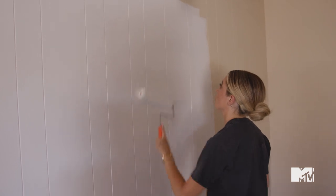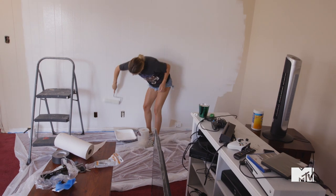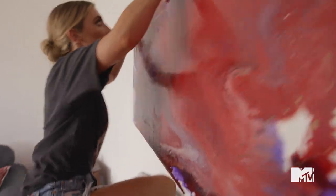If you guys want proof that I actually do the work, look at my body. Well, not like that, you freak. Look at the paint on me. We can't change the carpet because it's already there, but what we can do is really brighten up the room.